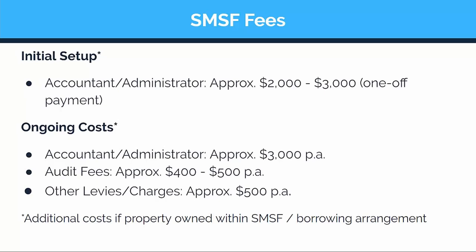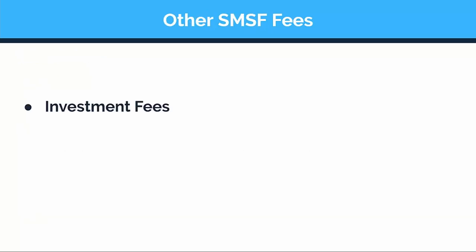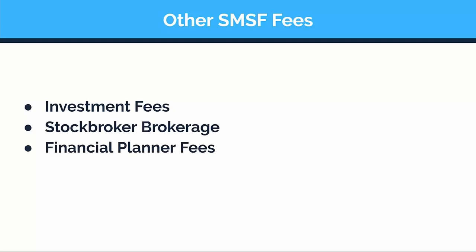Depending on how you invest your super within a super fund, you may still be paying investment fees. If you, for example, choose to invest in managed funds, you'll pay those fees. If you invest in shares and you want to manage it yourself, you're not going to pay any fees apart from brokerage. But if you have a stockbroker, you may need to pay them fees, same as if you have a financial planner. So you really need to weigh up the benefits of an SMSF with the costs associated in running one.